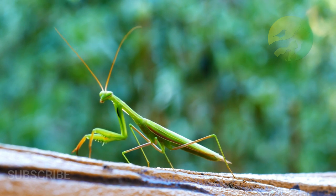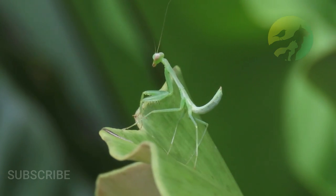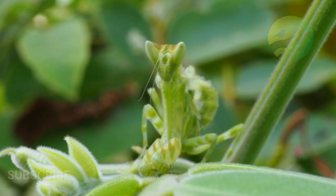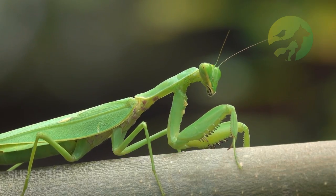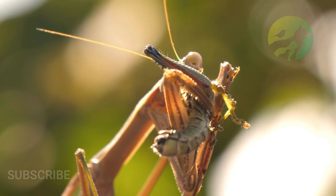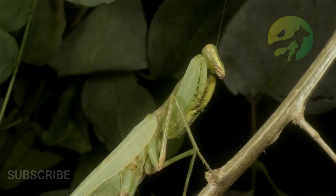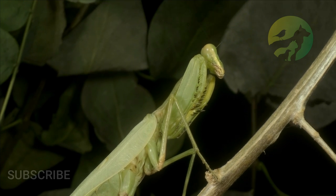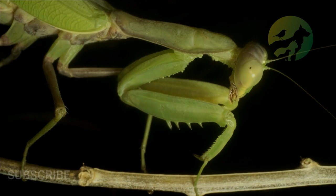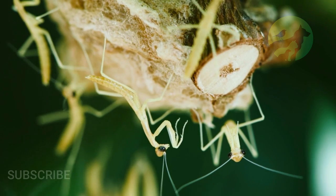Biggest threat: predators. Most distinctive feature: their raptorial arms, which are held in the prayerful position that gives the insect its name. Gestation period: 11 days. Litter size: 100 to 600. Habitat: grassland, tropical rainforests, meadows, deserts, gardens. Predators: snakes, spiders, lizards, bats, birds, small mammals. Diet: carnivore. Type: insect. Common name: praying mantis.